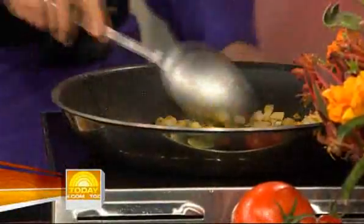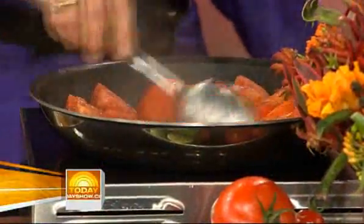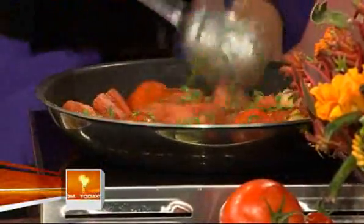Now you're ready for Anthony. So let's add some tomatoes to that. Oh, Anthony. A little bit of olive oil. Got to mix that up just a little bit. And you're going to let this cook down for about 25 minutes. Cilantro. And as that's cooked down, we're going to add the fish.